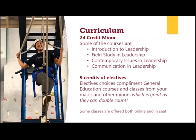Most of our classes are offered in seat, and then a couple things are online. But we really encourage our students on campus to do them in seat because it's a lot more fun and more interactive with students on campus. But we do have some of these available online as well. Some students are taking LDR 200 this summer remote, and their leadership minors as well are excited about the program.